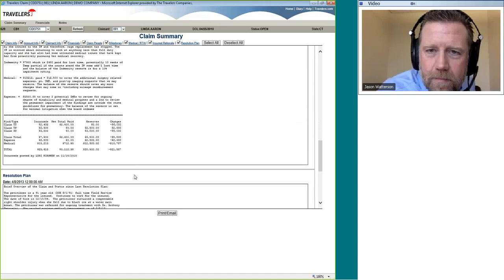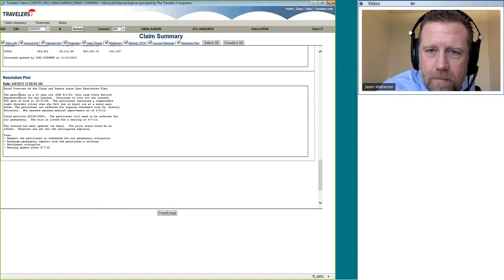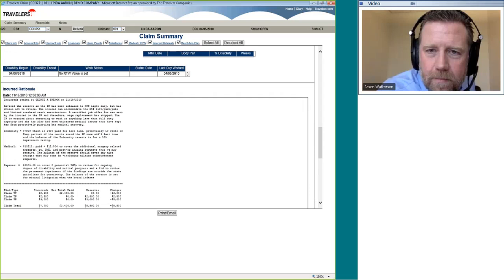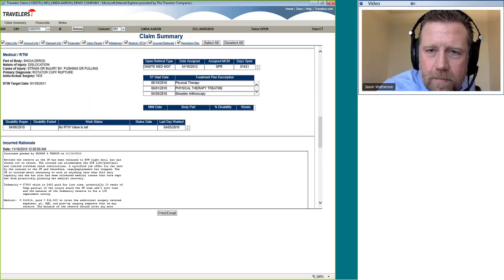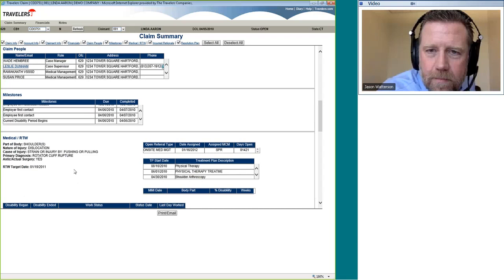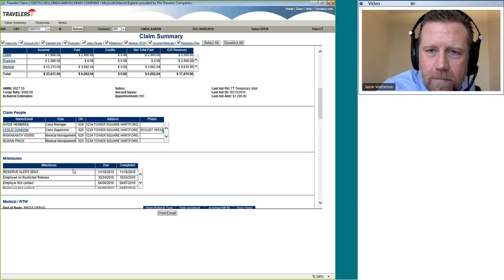And in addition to this information, you have access to all the financials, all the notes on the file, and so you can get a really good idea about what's happening on your claims. Now, you might not have enough of a volume of claims that you feel this is necessary, but just remember that if you ever need this information, of course, the trust or me, we can help you pull this information so you can get real-time information about a particular claim that you're looking at.